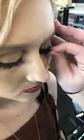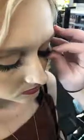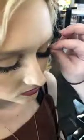You can hold it from the center with tweezers or with your fingers. I prefer fingers because I can feel it better. Then you're just going to set it down in the center, stick it as close to the lash line as you can, and then you're going to want to tack on the ends.